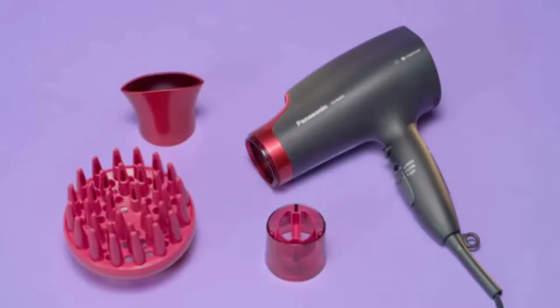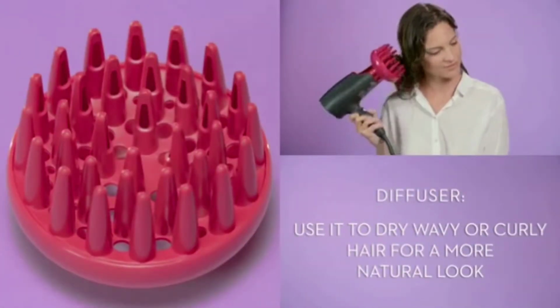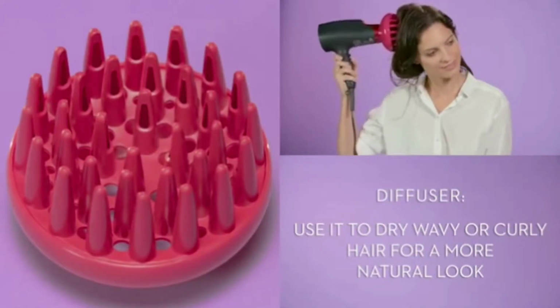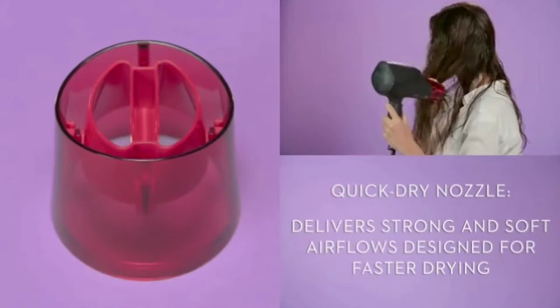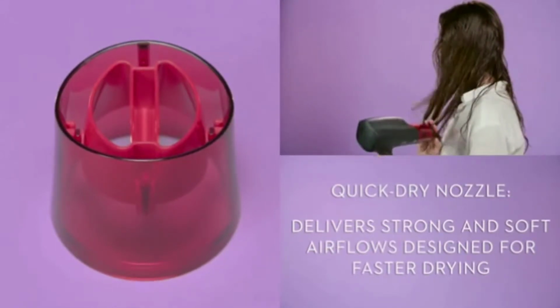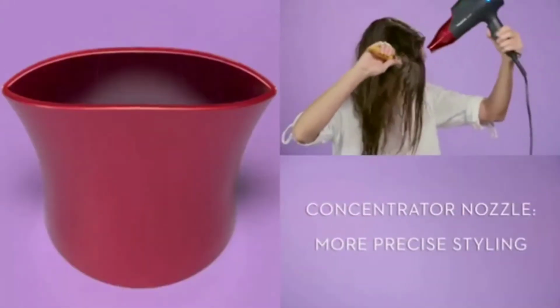Pros. Stylish design. Made with 360 power cord rotation. 3 pro quality style attachments included. Made to draw moisture particles into the hair. Premium focus airflow. Cons. Balance can be improved.